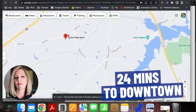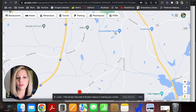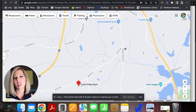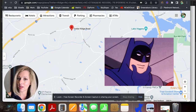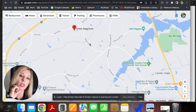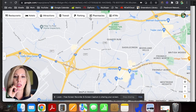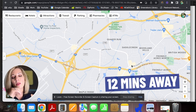And you're about 7 to 10 minutes to a grocery store. But you can see, like, Summerfield Farms is here, Food Lion is over here, so you're just going to have to backtrack up here to get to the closest grocery store. But you could also take the Batman Way, as my children and I call it, or their shortcut. You can cut down over here, come down Lewiston Road, and then get on Fleming and come this way and get to all the shops here at New Garden. So New Garden's only 12 minutes away.